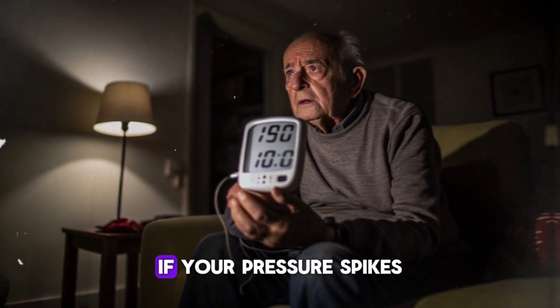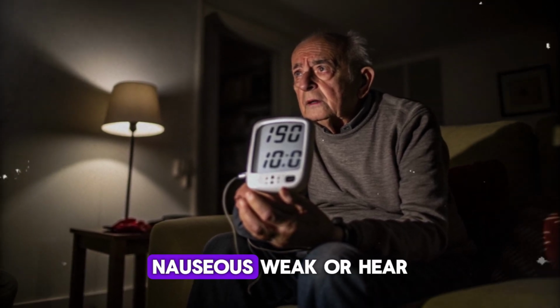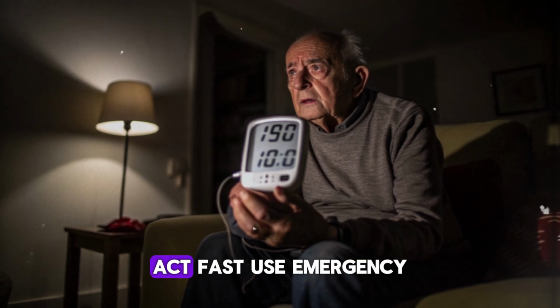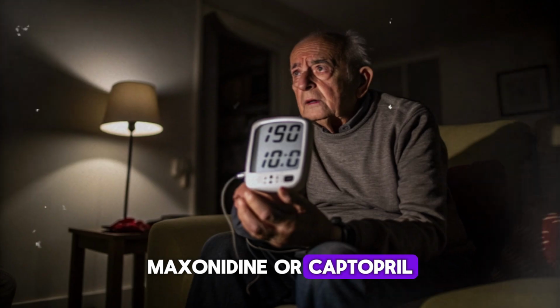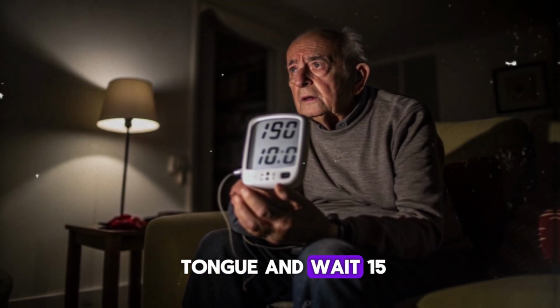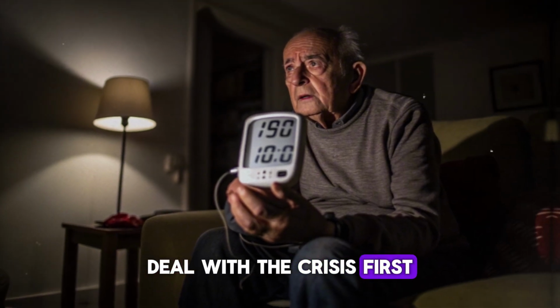Emergencies. If your pressure spikes to 180, 200 or higher, or you feel dizzy, nauseous, weak, or hear ringing in your ears, act fast. Use emergency meds like nifedipine, moxonidine, or captopril. Place them under your tongue and wait 15-20 minutes. This is like putting out a fire. Deal with the crisis first.